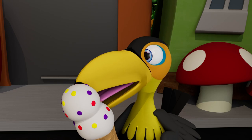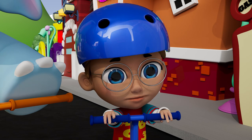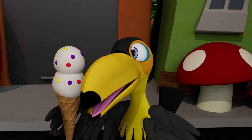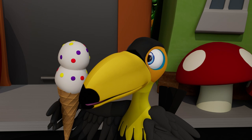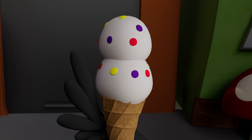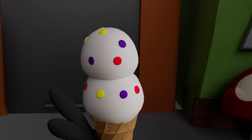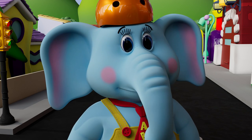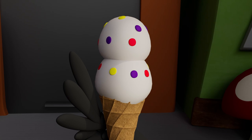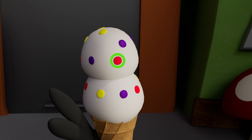2+, that ice cream sure looks delicious. 2+, what flavor is that? It's called Celebration, because it's filled with colorful little candies. See the purple circle and the red circle and even a yellow circle. 2+, that's super cool. I spy circle, circle, circle.